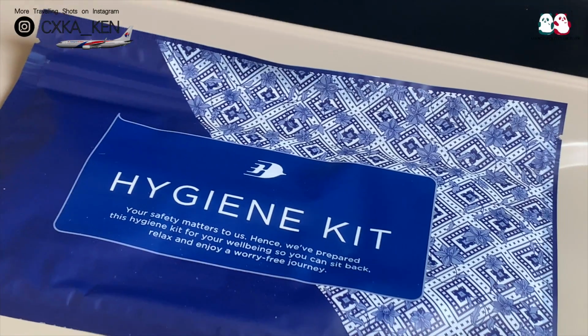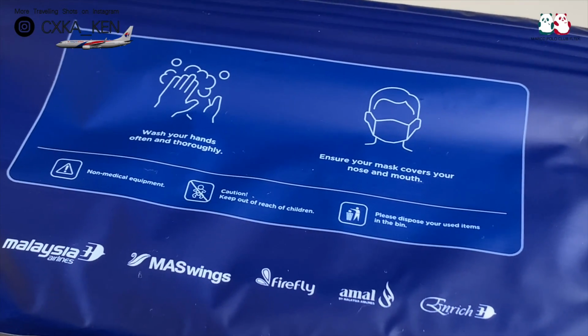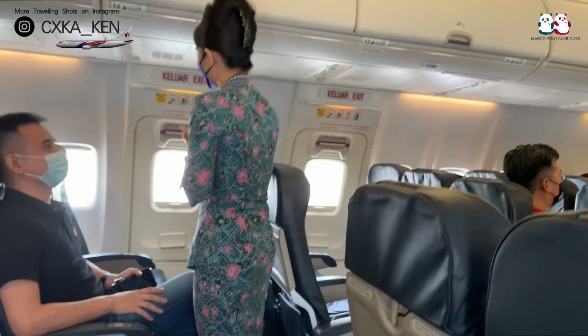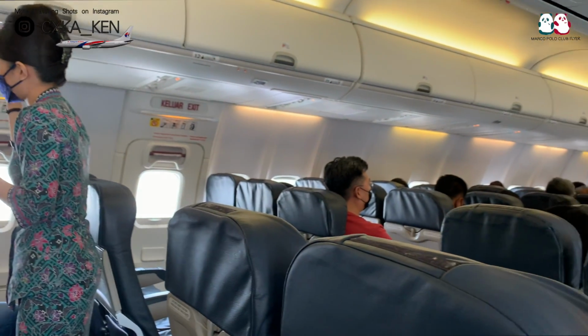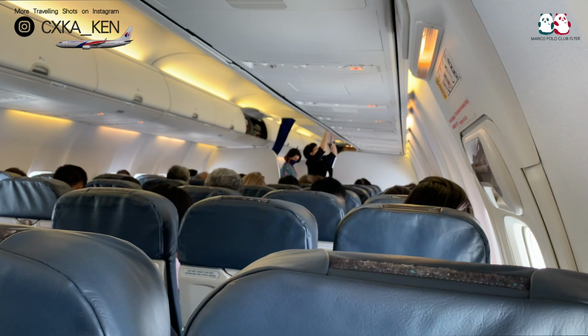A hygiene kit was given to passengers by the cabin crew during boarding, and one of the stewardesses approached me after I had settled down to explain the points of attention for passengers seated next to the overwing emergency exits.